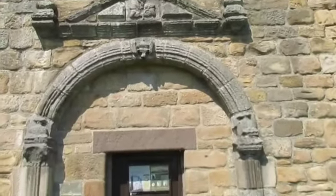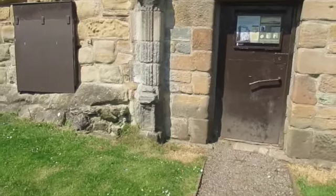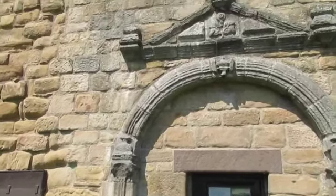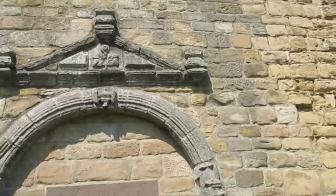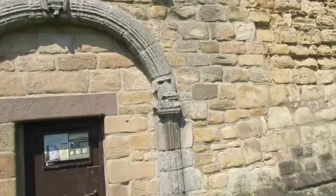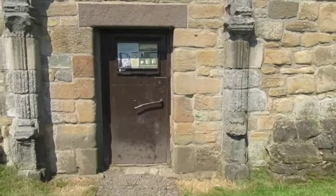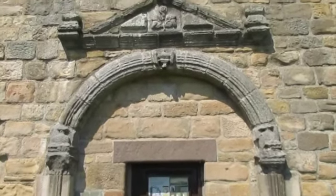A mansion with crow-step gables and turrets was built to the southwest of the tower in the late 16th century. It was gradually demolished in the early 19th century and nothing survives now. In the late 17th century, a new entrance court, walled and protected by a moat to the east, with a new doorway into the tower embellished with a decorated pediment, were all built.